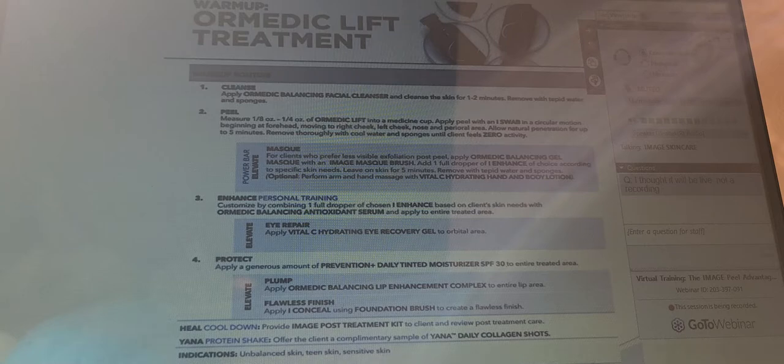Or you could add the hyaluronic enhancer if the skin is dehydrated. So there's your opportunity for personalizing it to your customer.